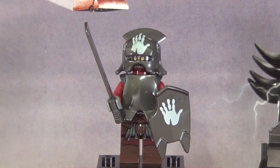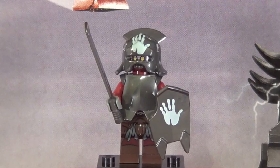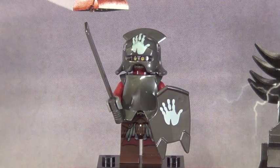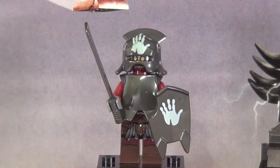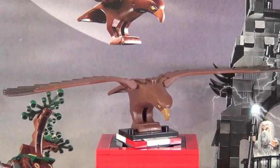You get one Uruk-hai here with the white handprint both on his helmet and his shield, which looks absolutely fantastic. If you want to see more details about these Uruk-hai minifigures, go check out my reviews for the two Helm's Deep sets and the Orc Forge set. And like always, who's here to save the day? It is one of the Great Eagles.